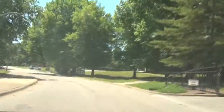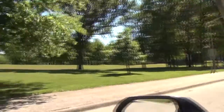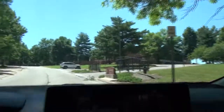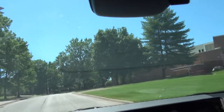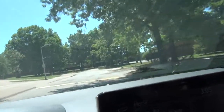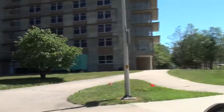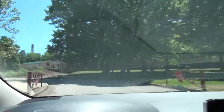Trying to get over to the softball area. But this really gives you an idea of how green this campus really is. Dave Smith Hall is over there to the right. That's the first tower. Second tower here, and this will give you a real good idea. I mean, this is a good sized building with lots of dorms in it. And that's Neely Hall.